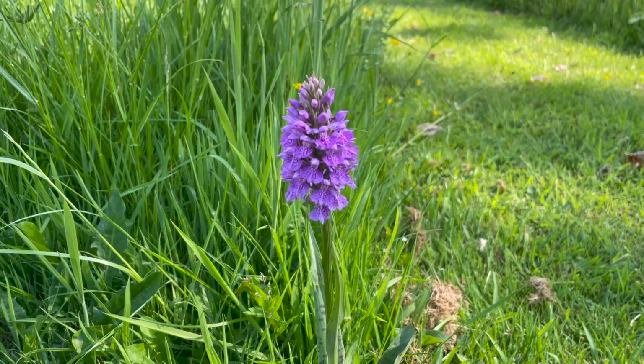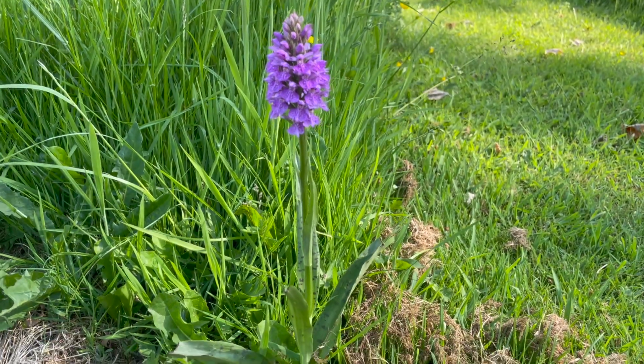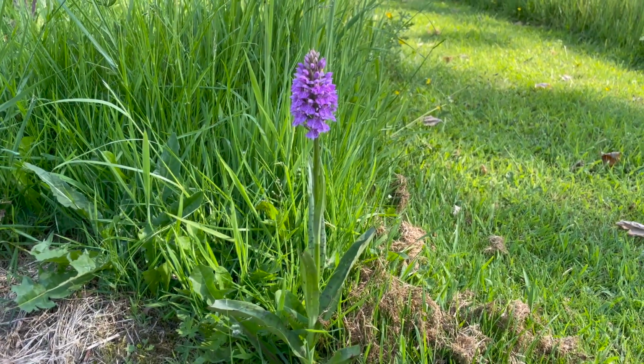So in September, once I've cut all of this back and removed the growth, I'm going to start to introduce some yellow rattle, which is an annual which will feed off the grass rhizomes and slow it down, so that next year we might get even more weird and wonderful changes. How exciting!